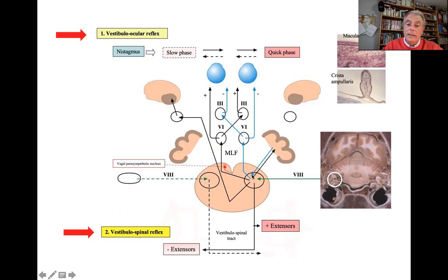From these vestibular nuclei, information is transmitted to the vagal parasympathetic nucleus, and this information is related with vomiting. But there are some fibers that form part of the medial longitudinal fasciculus in order to reach nuclei that control extraocular muscles. These are important to generate a slow phase of the nystagmus, in which the eyes move contrary to the side of rotation of the head. Following the slow phase comes the quick phase, with the movement in the same direction as the rotation of the head. This is the vestibulo-ocular reflex that is important to keep balance.